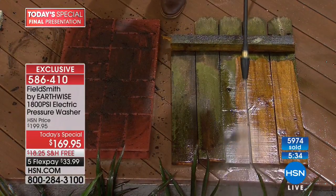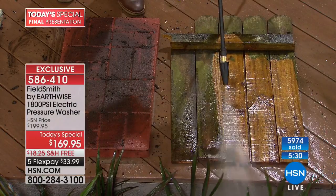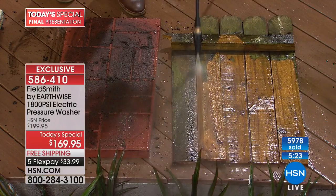you know, everybody, like the guy across the street, is going to say, hey, can you do my patio furniture? Can you do my grill? Can you do my swing set? I mean, you name it. It is going to clean all of it.